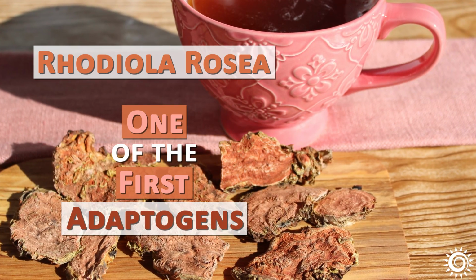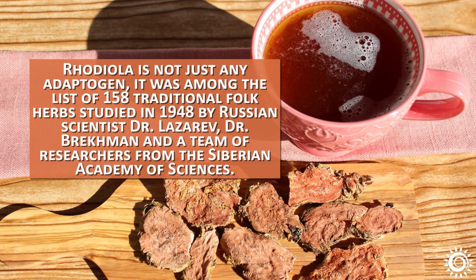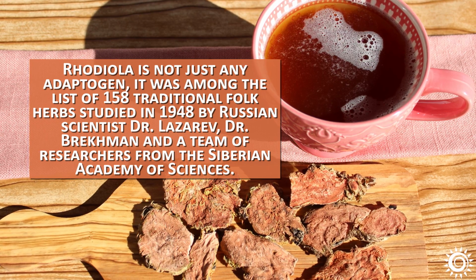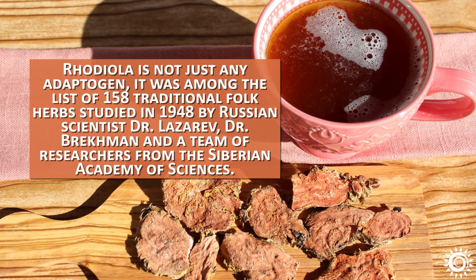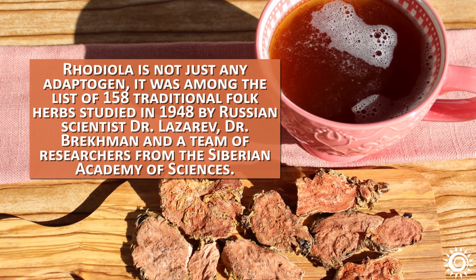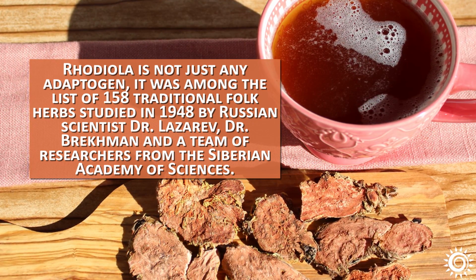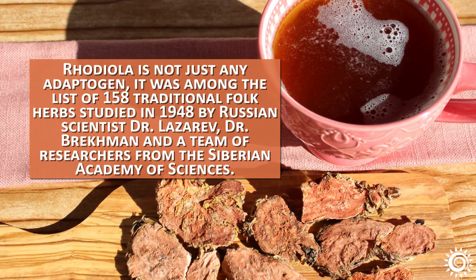Rhodiola rosea, one of the first discovered adaptogens. Rhodiola is not just any adaptogen. It was among the list of 158 traditional folk herbs studied in 1948 by Russian scientist Dr. Lazarev, Dr. Breckham, and a team of researchers from the Siberian Academy of Sciences.